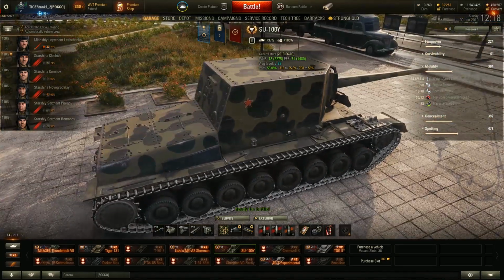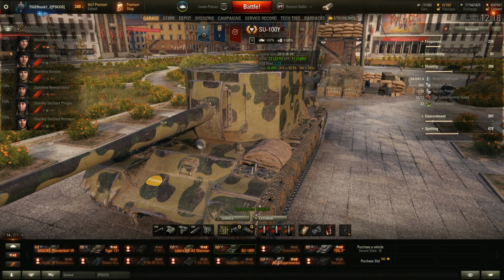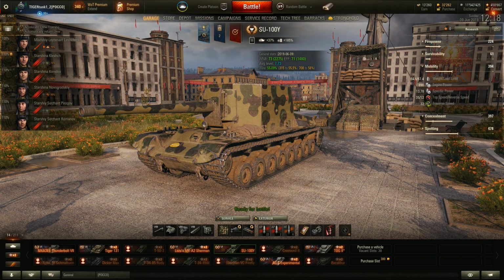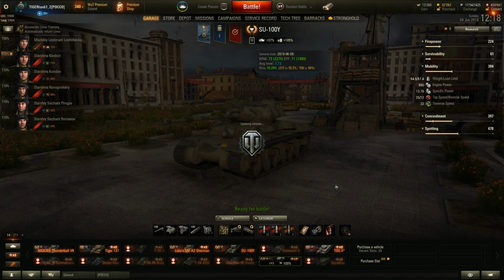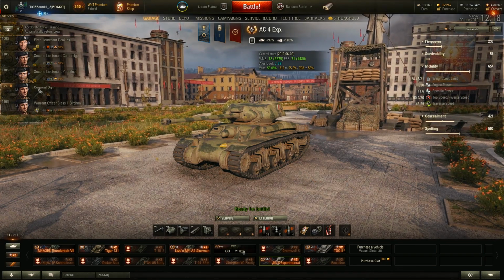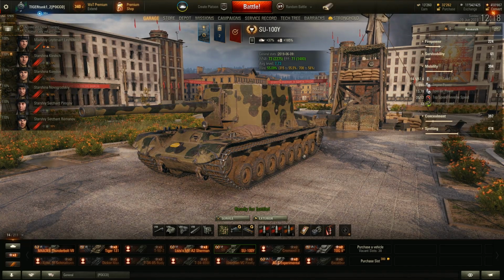Mobility, on the other hand, you have a real strong engine. It's a tier 8 engine, 890 horsepower, 67 tons weight limit. This vehicle weighs a lot. For a tier 6 vehicle, it weighs very, very much. If we once again compare the, what is it called right here? Is it even there? Can't even see it. The AC4 experimental, it weighs 31 tons. It weighs half of this vehicle, but it's also a lot smaller, right?